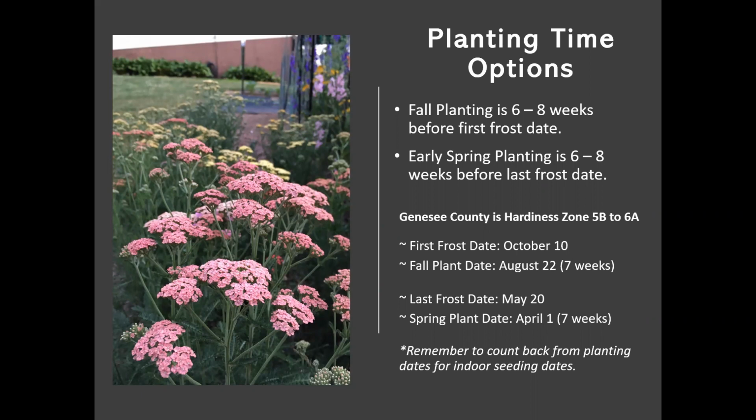So if you're going to direct sow seeds in the fall, you can direct sow them on August 22nd. But if you were going to do transplants, you would have to go back another however many, 4, 6 weeks, whatever it says on the seed packet, from August 22nd and start those seeds. So we're right on the cusp of, you know, if you wanted to do transplants, get them started indoors this week.